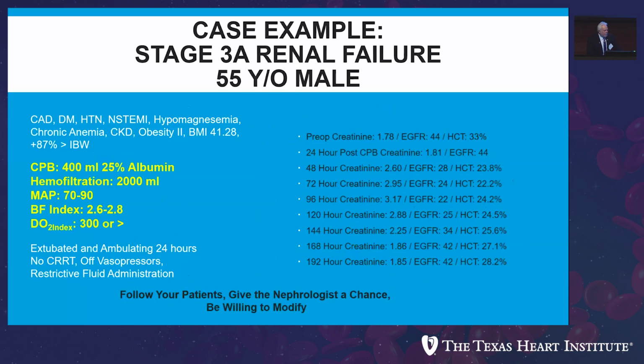This is a case example of a patient that I did. He began pre-op with a creatinine of 1.78, EGFR of 44. Over the course of 4 days, his creatinine rose to 3.17. I thought, oh God, we didn't accomplish our task here. And then in the 4 to 9 day period, he transitioned back to his near beginning creatinine and EGFR level.